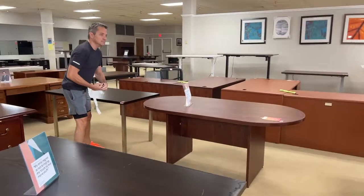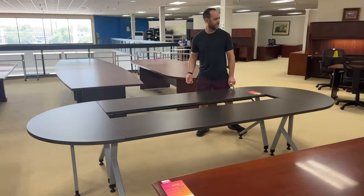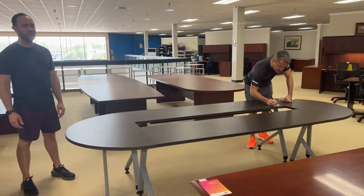Eric, this is one of my favorite conference tables right here. It's currently $599. It's the one I get stuck in on a regular basis. Okay, so this one is going to drop to $399 from $599. That's a $200 drop. That's huge.